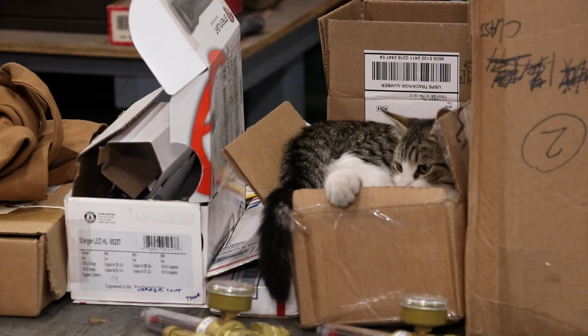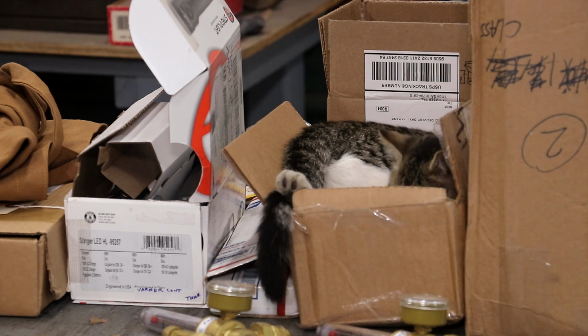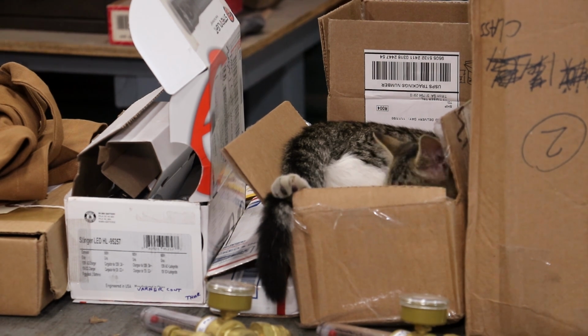Well, right out of the bat, before I could even shoot the first scene, I look over here and Marianne has decided to take up residence in one of the boxes that the viewer mail's in. What is it about cats and boxes? If they will fit, they will sit. All right, let's get going.